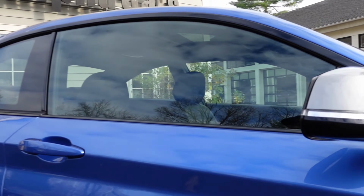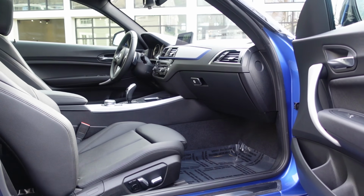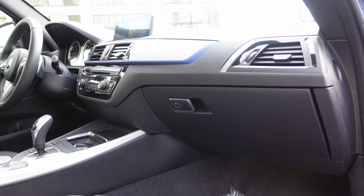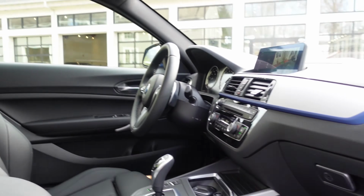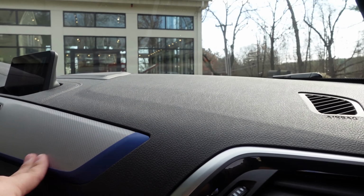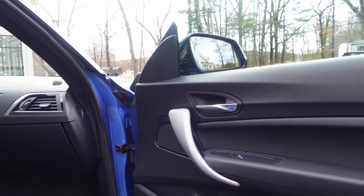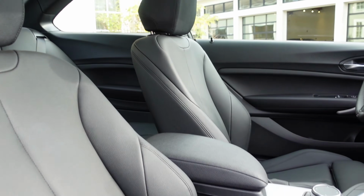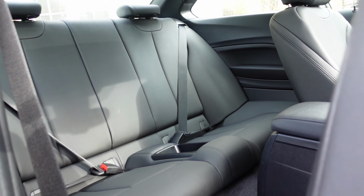Stepping inside, you'll see the all black interior in near perfect condition. We haven't found any blemishes at all in the leather, and with 10,000 miles we didn't expect to either. Sporting the aluminum hexagon trim, the blue inlay, great audio system, heated front seats, heated steering wheel, room in the back for kids.